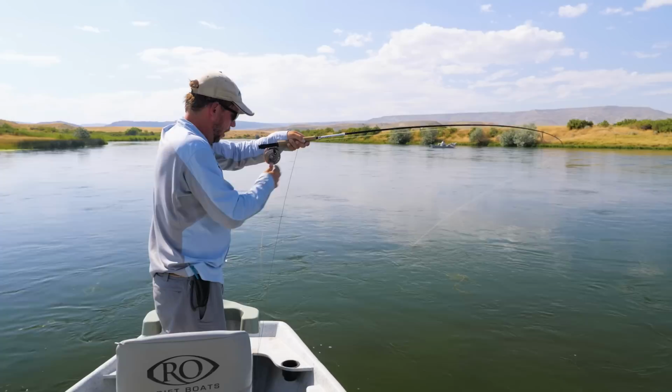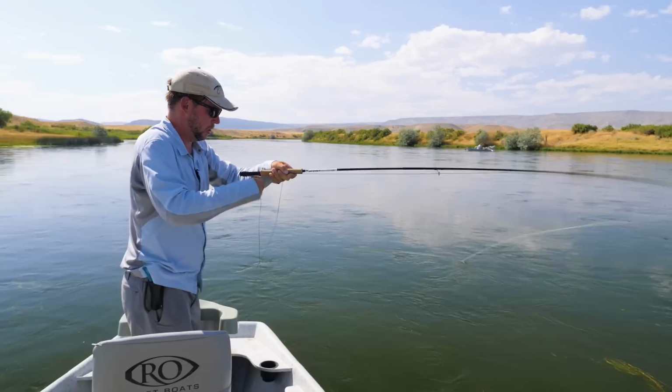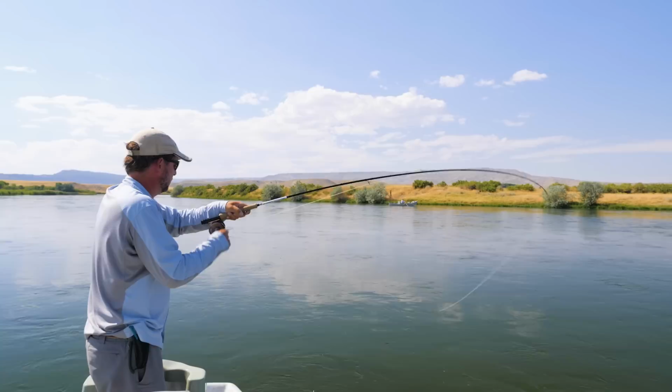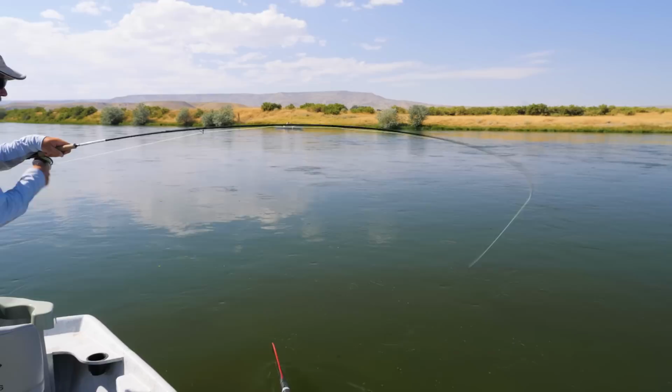All these fish are relating to the outside of the bank current seam. And Blake, that surprises you. How come? Generally when hopper fishing, the hoppers are much more likely to be on the inside edge. Well, yeah, because they get blown off the grass, right? Exactly, blown off the grass.